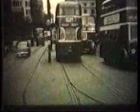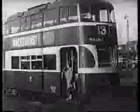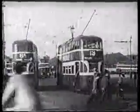At the junction of Prescott Street and London Road, the 10B joined forces with the 14 and 19, still serving the north end of the city. The last 10B, car 249, left the Pier Head at midnight on March the 5th, 1955. A few months later, W.A. Camwell took these scenes at the South Loop.